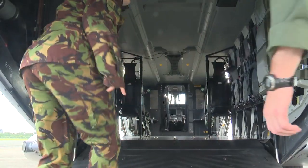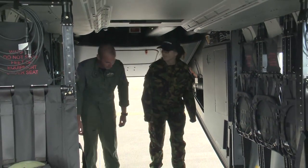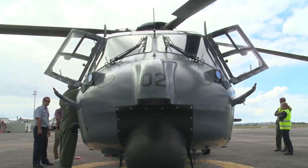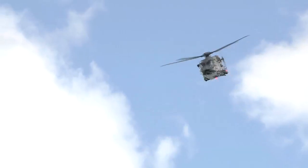So this is a brand new helicopter? Yep, this is the brand new NH-90, and this is our replacement for the Iroquois. Aircraft we've had for about 45 to 47 years. As you can see, it's a fair bit bigger, a lot more capable, faster, and it's a great machine to fly for us.